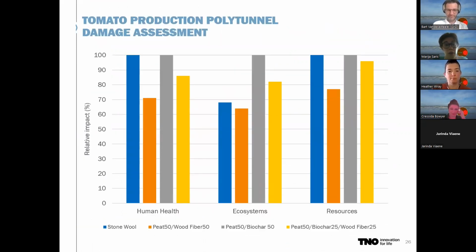If we go to the damage assessment here, the picture is a bit different. We can see that on human health, stone wool and peat mixture with biochar have the highest relative impact compared to the mixtures with wood fiber. Also for ecosystem impact, the peat and biochar have a bit higher impact compared to others. And also for resources, it's the stone wool and peat with biochar.